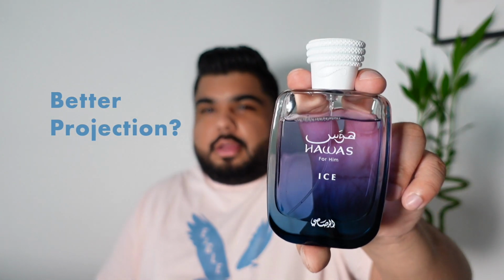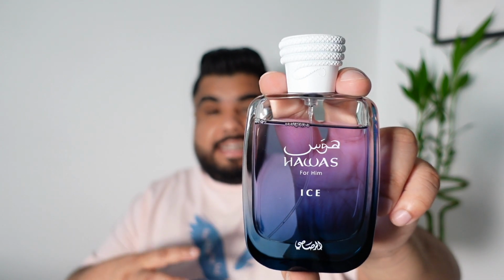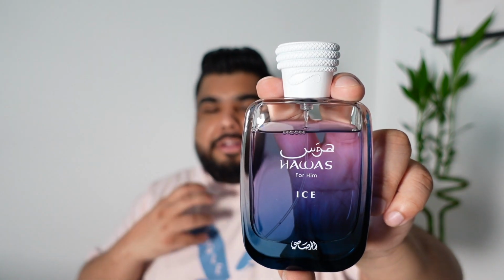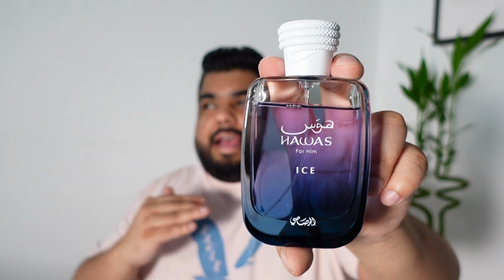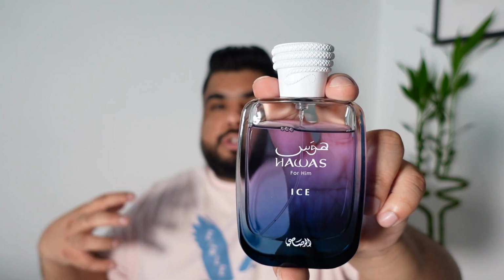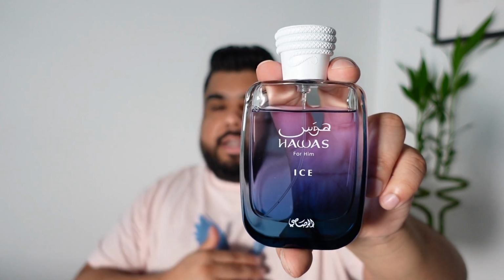But here's the thing, the better projection is with Hawas Ice. At least in the first 2 hours, that initial blast is there and it's louder than a fire alarm, but then it sort of dips, and I would say Hawas is a little more steady when it comes to its performance, while this is really strong at the start and then it slowly takes a dip.